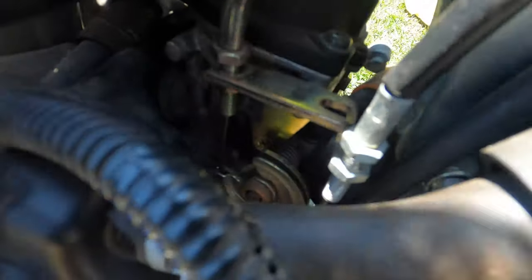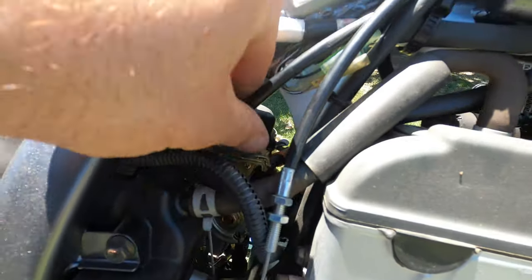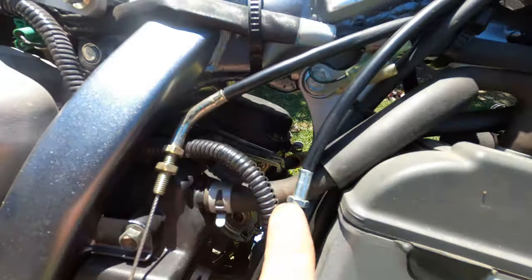Like that. So you see here. Boom. Just like that. We'll leave that one to the right. I'm just gonna leave this one right, left. Pretty self-explanatory, so that you know how to put it back together.